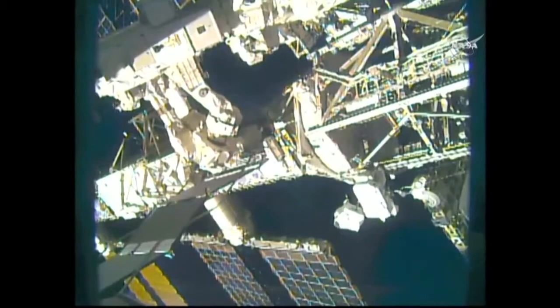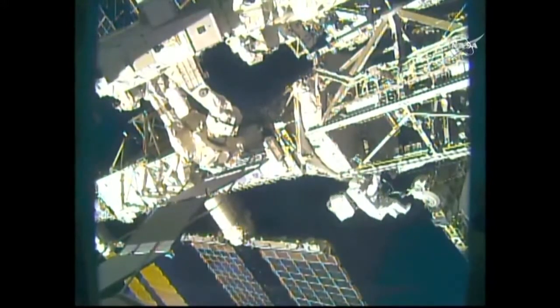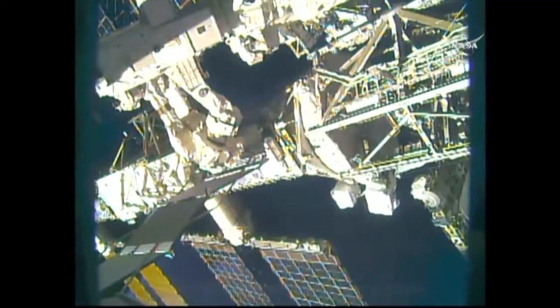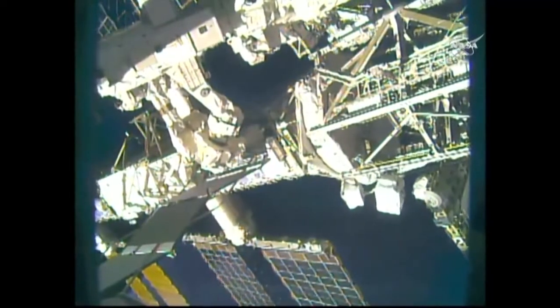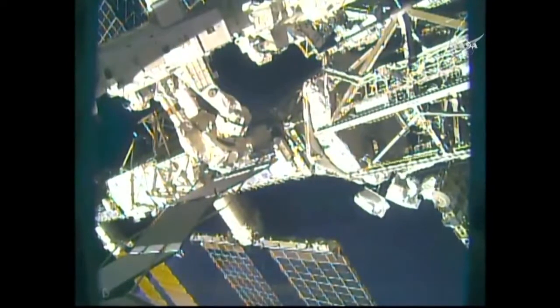And this view, as Tim Kopra, with one of the crew lock bags of equipment in tow, makes his way slowly but surely down the truss of the International Space Station, ensuring that all of his tethers are properly anchored to handrails on this translation path. About 200 feet of translation required for both he and Tim Peake to reach the work site at the far end of the starboard truss of the station.